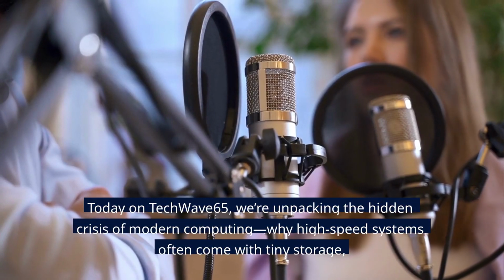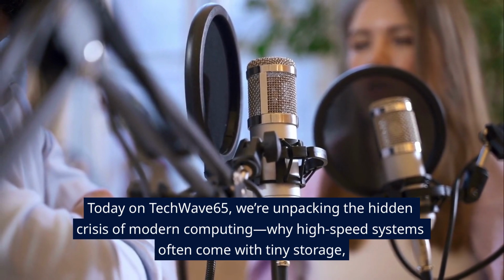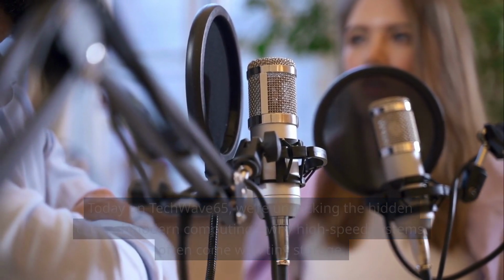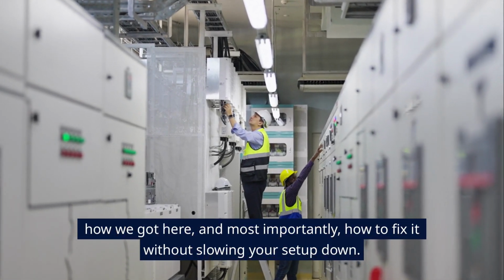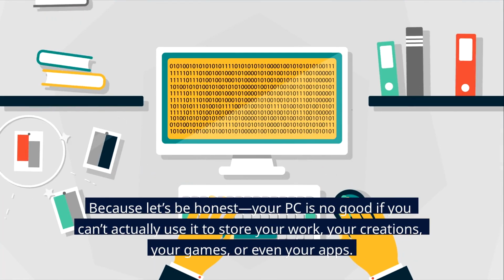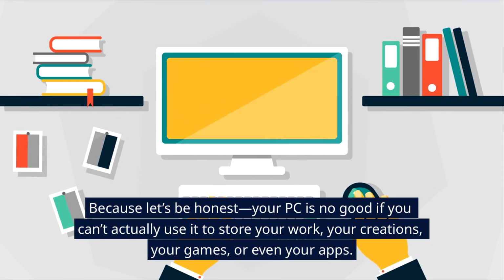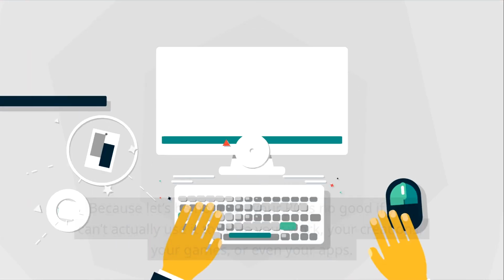Today on Tech Wave 65, we're unpacking the hidden crisis of modern computing, why high-speed systems often come with tiny storage, how we got here, and most importantly, how to fix it without slowing your setup down. Because let's be honest, your PC is no good if you can't actually use it to store your work, your creations, your games, or even your apps.